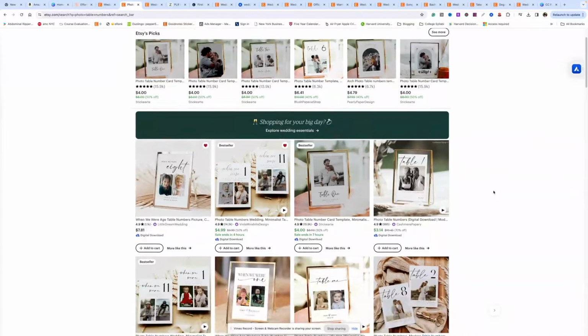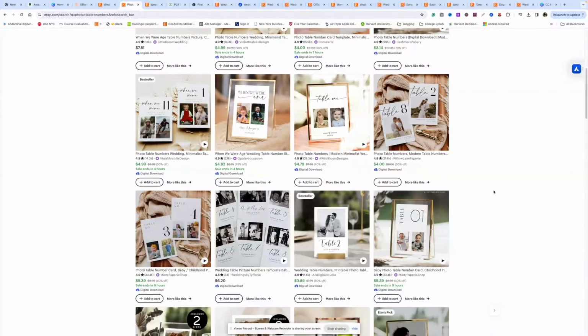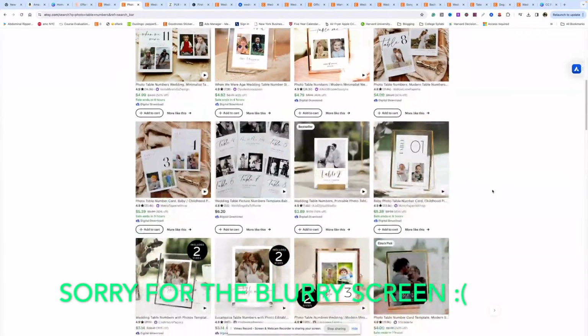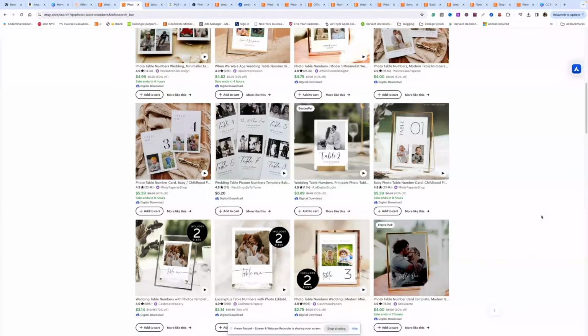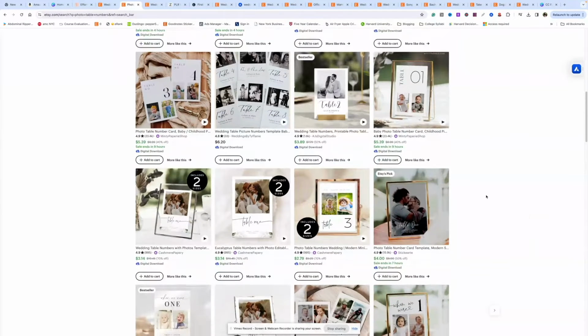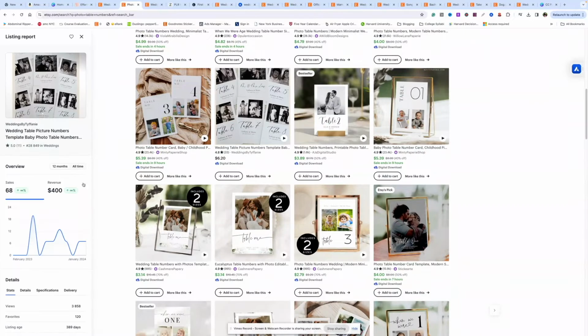The first product is photo table numbers. I'm sure you've heard of table numbers before, but by adding the photo, you make a more unique product and you cut down on competition. These are really easy to make, and I like that I'm seeing some newer shops on the first page of search results. So this shop only has 33 reviews. Let's see how much they've made on this. So about $400 with this one listing, pretty good.